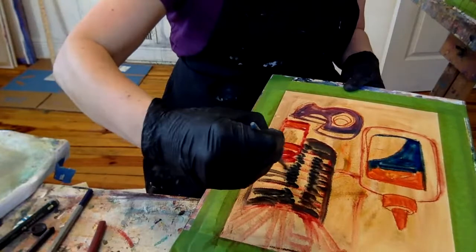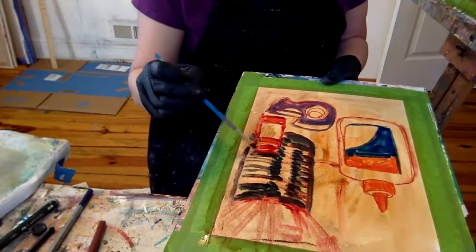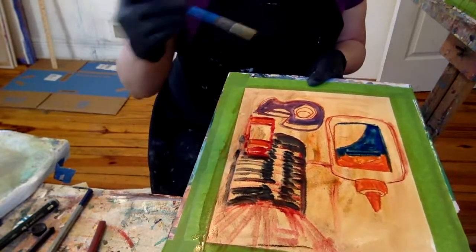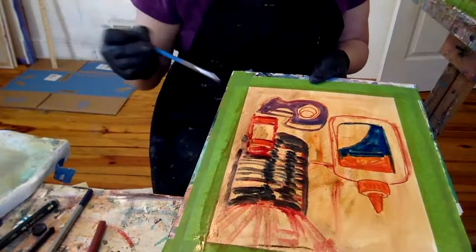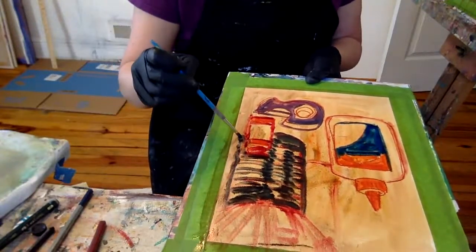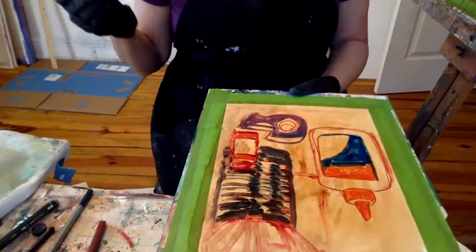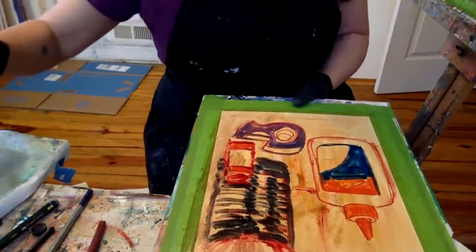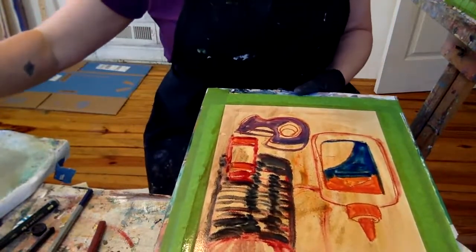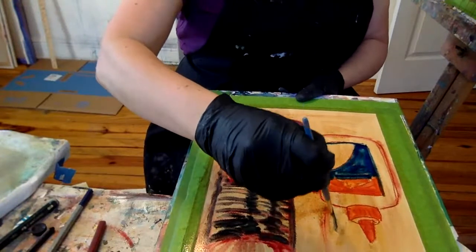Don't be afraid to just let it be really fluid. Sometimes we're really scared to let our paint go out on its own, but just see what happens if you just let it do its thing for a little while. Okay. And then maybe I'll put this container back here.